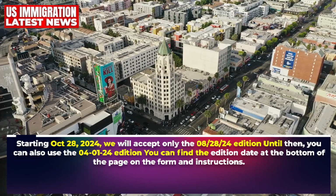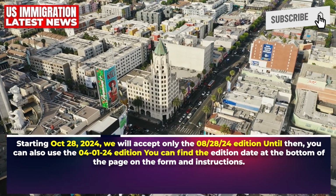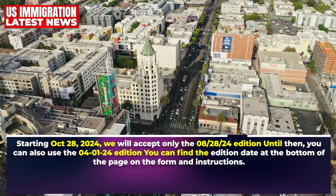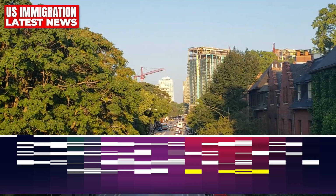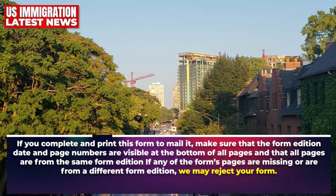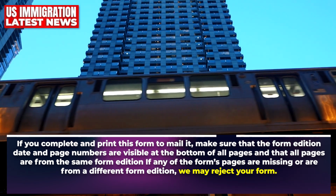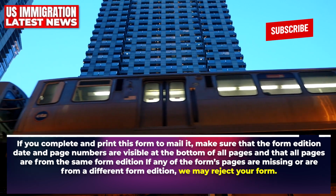Edition date: starting Oct. 28, 2024, we will accept only the 8/28/24 edition. Until then, you can also use the 4/1/24 edition. You can find the edition date at the bottom of the page on the form and instructions. If you complete and print this form to mail it, make sure that the form edition date and page numbers are visible at the bottom of all pages, and that all pages are from the same form edition. If any of the form's pages are missing or are from a different form edition, we may reject your form.